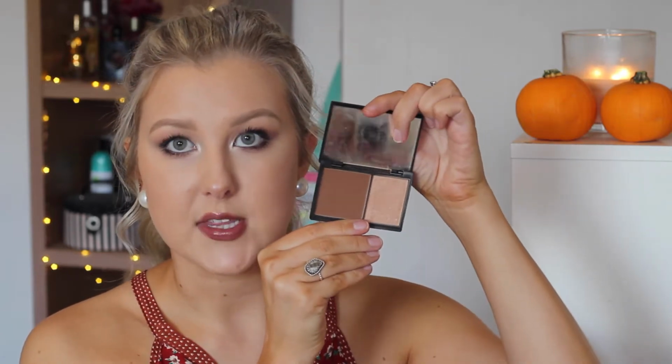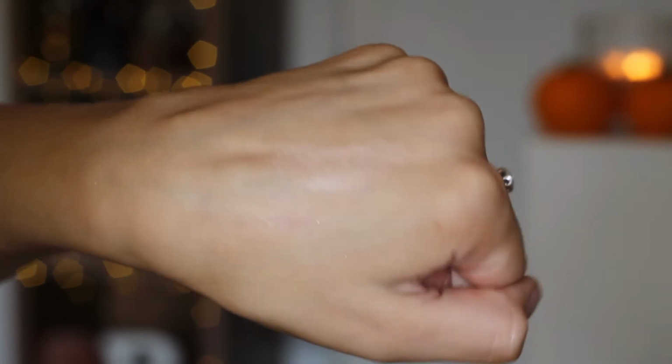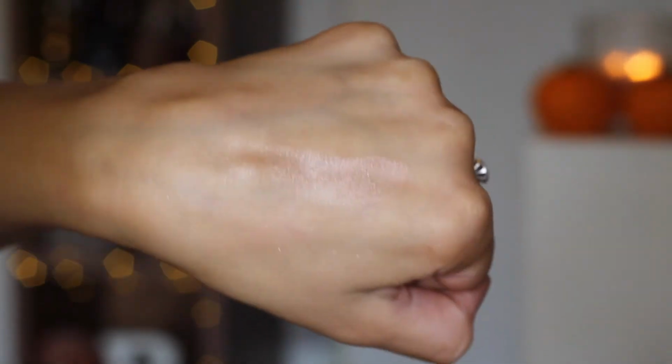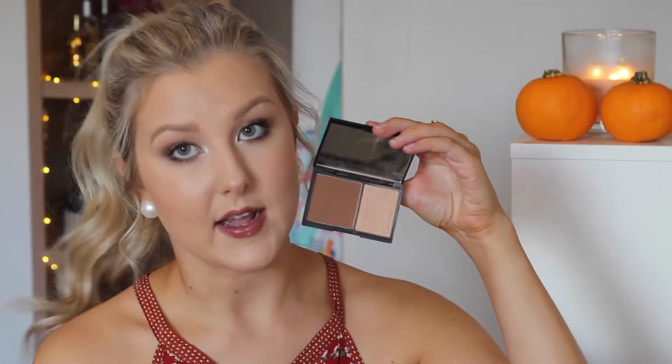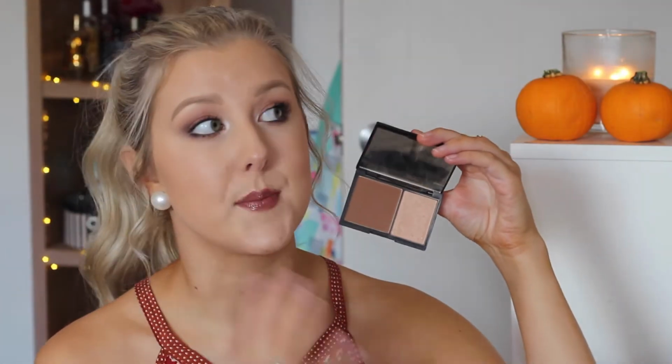So it's actually a contour and highlight duo, but I wanted to show you this because I am in love with this highlight shade. It is absolutely gorgeous. It's a real like champagne-y gold shade, and it is one of my favorite highlight shades out of every highlighter that I own. I've reached for this one so much, so I definitely wanted to show you guys that one in there.